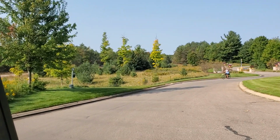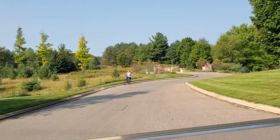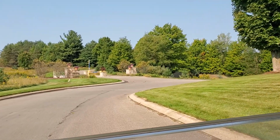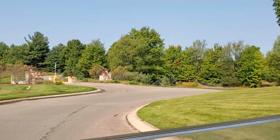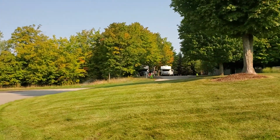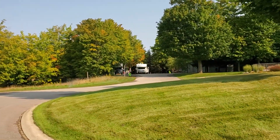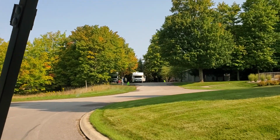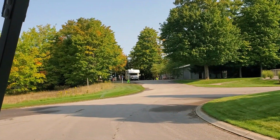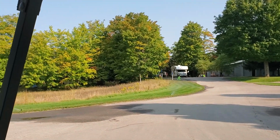People love the bike here, kayak. And then you saw some RVs over here. We do have a filling station with fresh water, and this is a dump area for people that don't have full hookups from another park. They can come in here and dump.